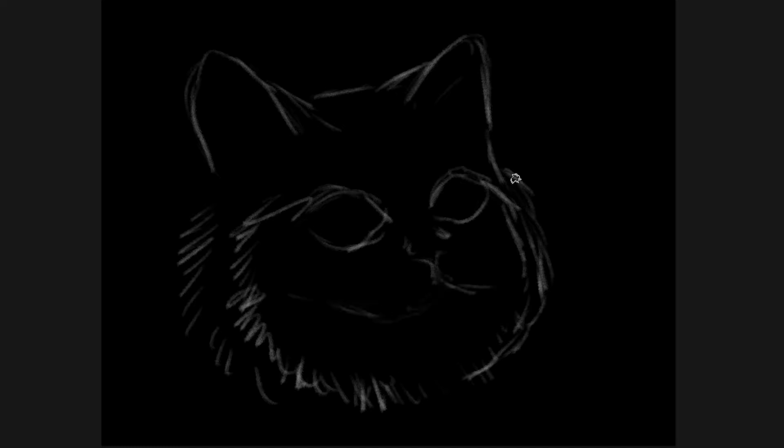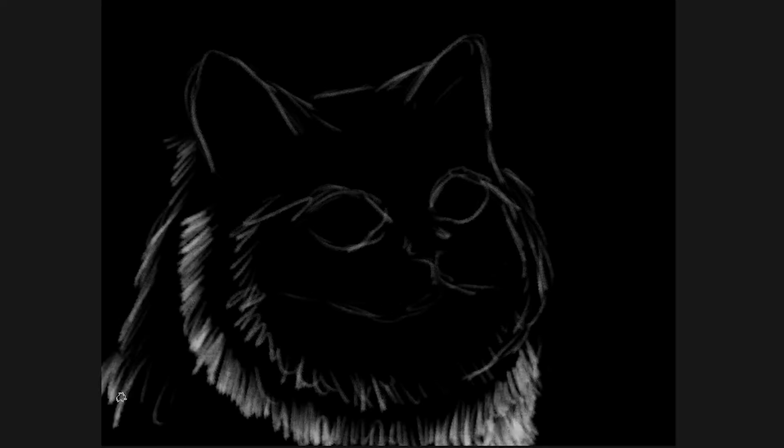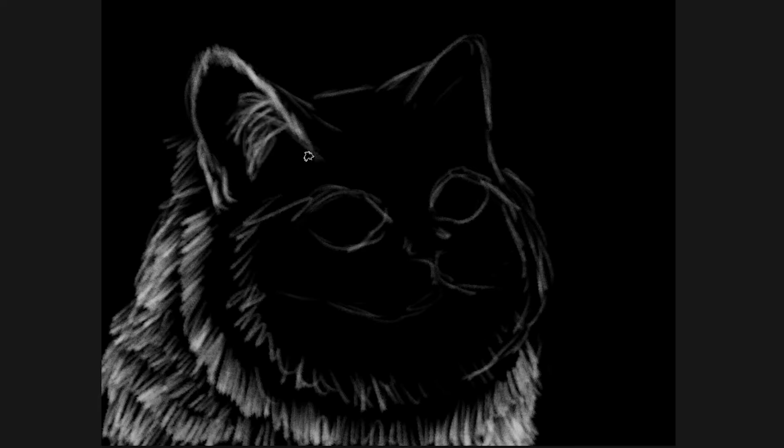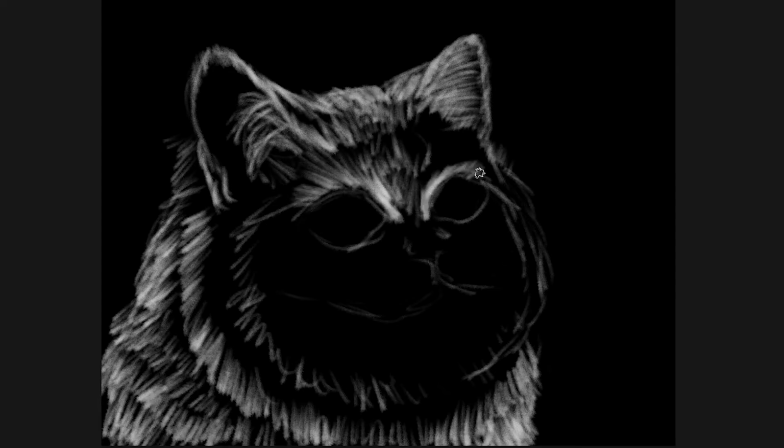So today I did a sketch based on the heavy cat breathing meme. It's just a chubby cat breathing really hard, looking excited. I think it's a British short hair cat, but I'm not 100% sure. And as you can see here, I was trying something different.